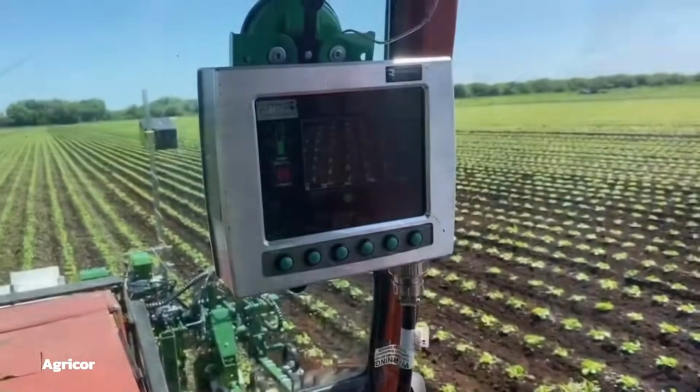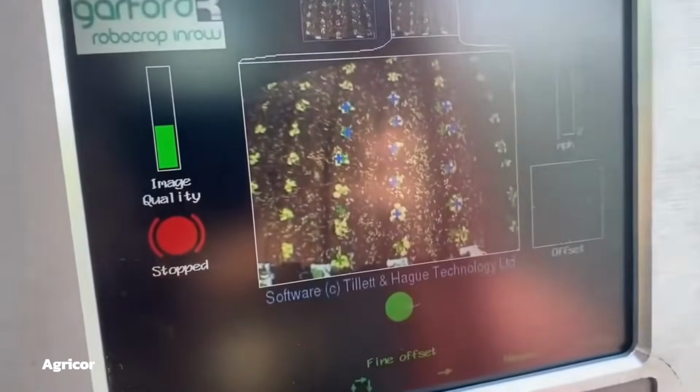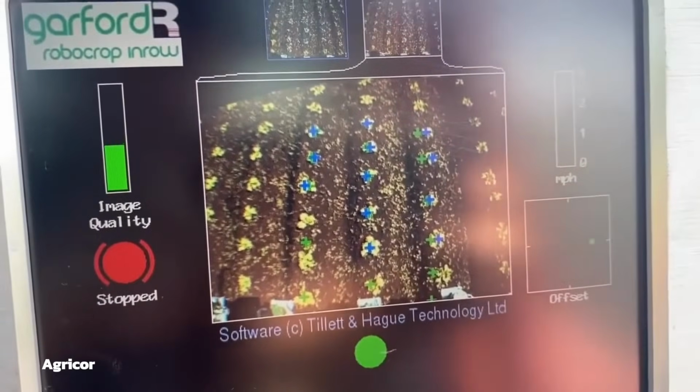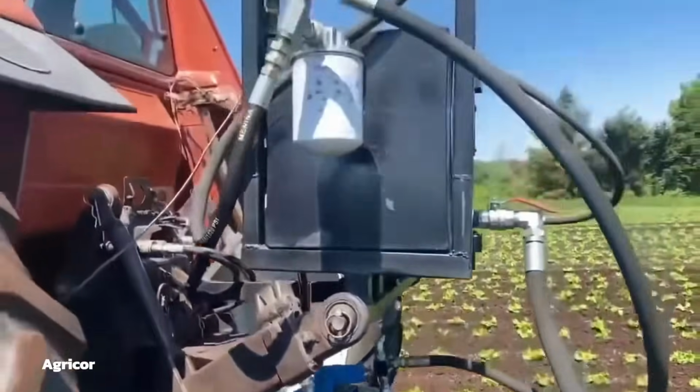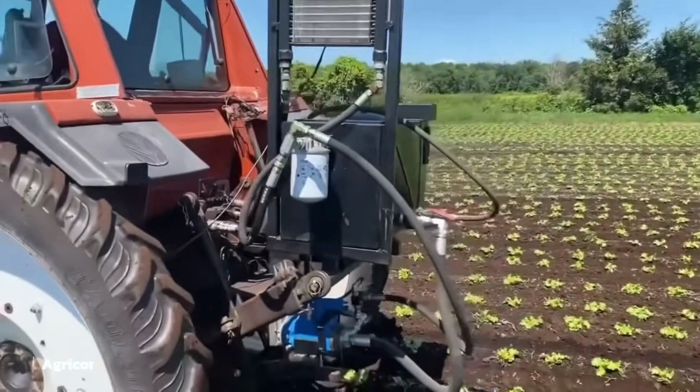Its high-precision weed control and versatility make it a valuable tool for modern agriculture, optimizing resource use and minimizing environmental impact. By automating the weeding process, it also frees up farmers' time to focus on other essential tasks.